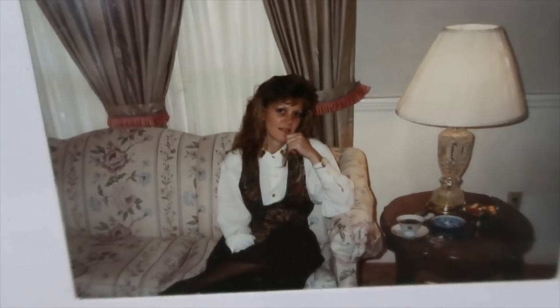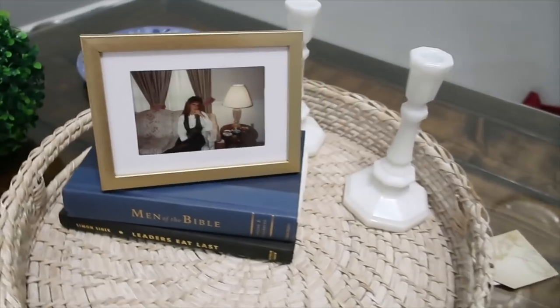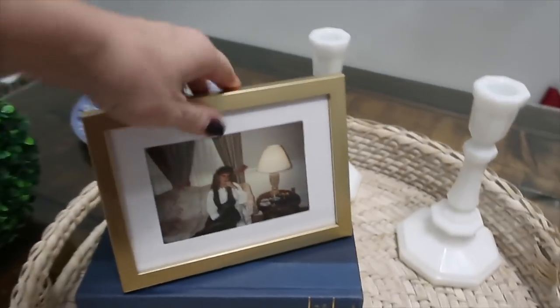I added a picture of my mom when she's probably my age here. And then I got this little Dollar Tree gold frame. I'm gonna keep playing around with it a little bit. I think it would need to be a picture like that. That's not gonna work.